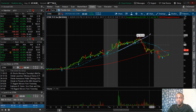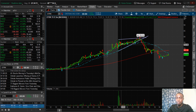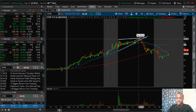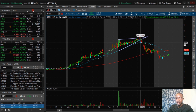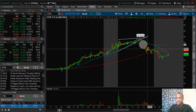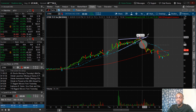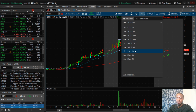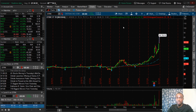All right. As soon as the floor broke, and actually if we take a good look at that, this right here is a bearish ascending wedge, and the appropriate entry for this pattern is anywhere in here, in between like $75 and $70, just anywhere in here. And if we change the time frame to the daily time frame, right, and let me erase the drawing.